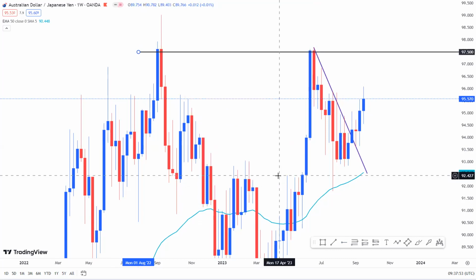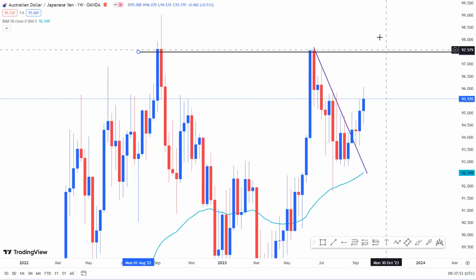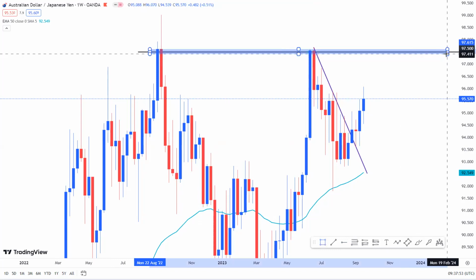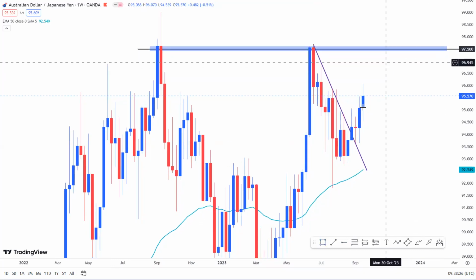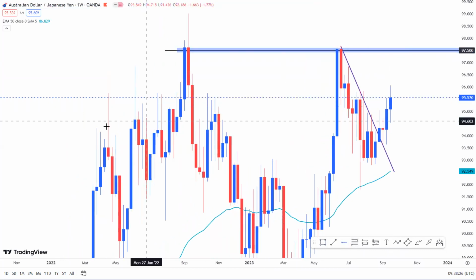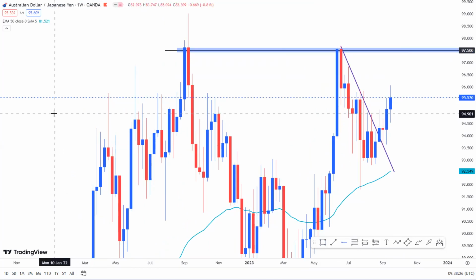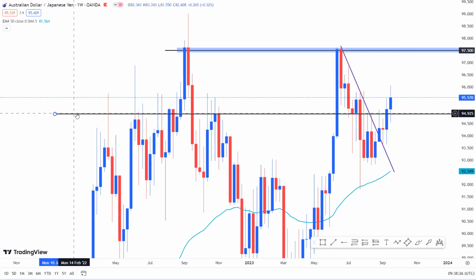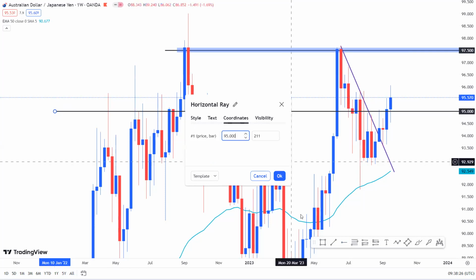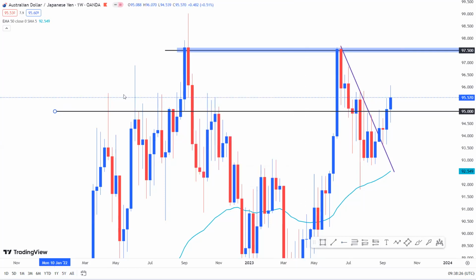So I'm pretty much anticipating AUD JPY to trade back to the previous weekly highs. But then, looking at the weekly time frame again, I'd noticed we had broken above a weekly key level somewhere around the 95,000 psychological round number level. So somewhere around 95,000, we had a nice breakout of a weekly key level.